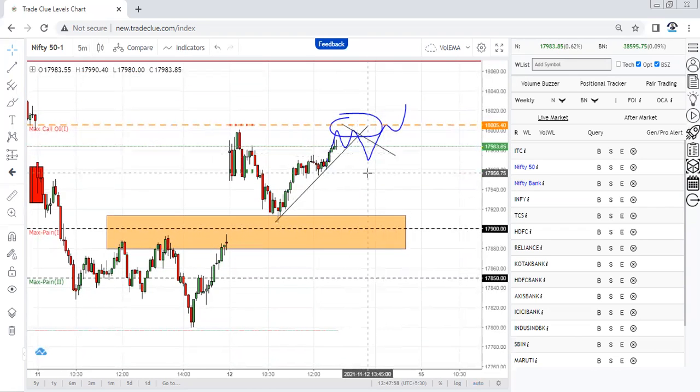Going for downside might be a little risky today, because you can clearly see it went up and made a consolidation patch over here. So if you try to sell over here, it might again come back over here, do a quick reversal and hit your stop loss. So I'm not interested much on the sell side today.